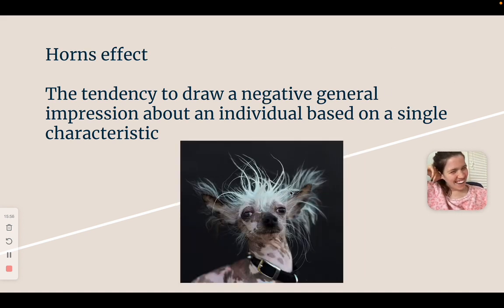So the horns effect, this is the opposite of that. Look at this chihuahua or whatever this is. It's so silly. This is basically where you see negative things on the outside and you assume that about the inside. So the opposite, let me think of a food example. Maybe, I remember it was the ugliest but the yummiest omelet ever. Or it wasn't even an omelet, it was just this egg scramble, but the green onions kind of got into it, so it was kind of green and it wasn't the best texture, but it was so yummy. That would be an example of the horns effect.